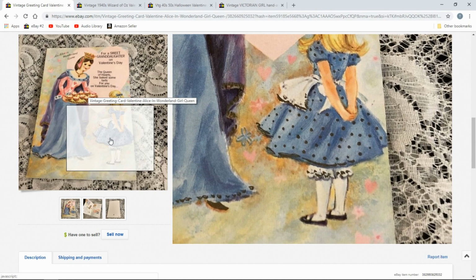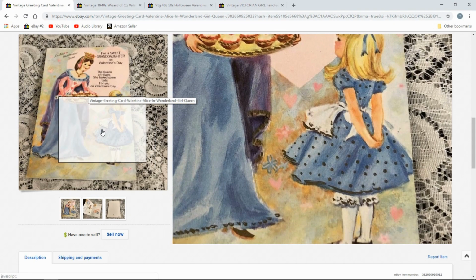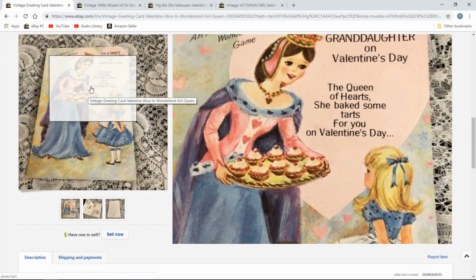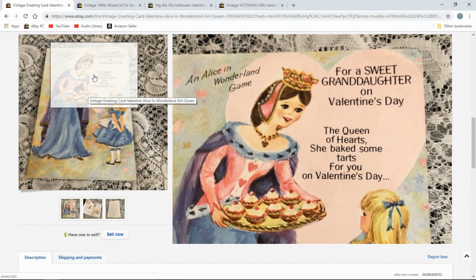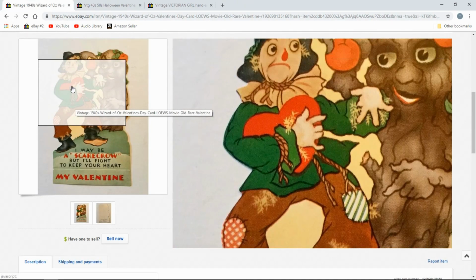There's a lot of public domain that people are surprised by. Now, when you think about Alice in Wonderland, you think about Disney. Oh, yeah, I can't do that, but I'm not talking about Disney. This is a takeoff. I would say that's supposed to be Alice, the Queen of Hearts, of course. So, yeah, and it says Alice in Wonderland game. So, anyway, $28.55.